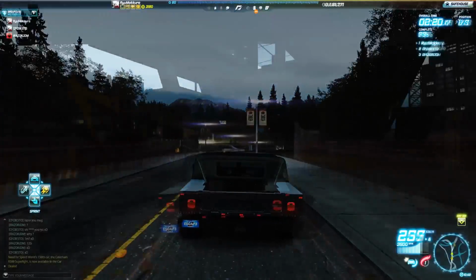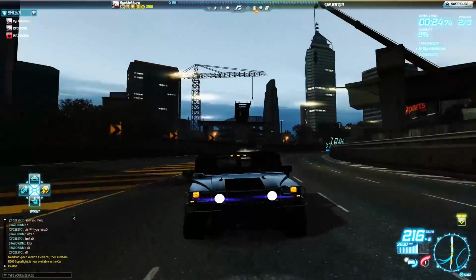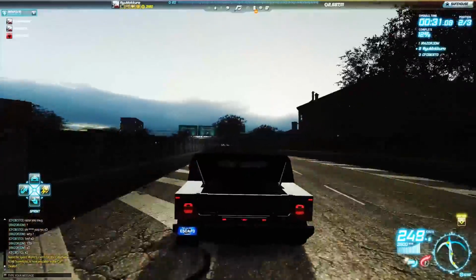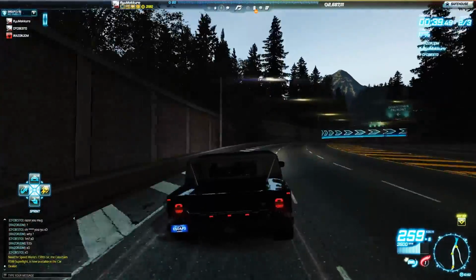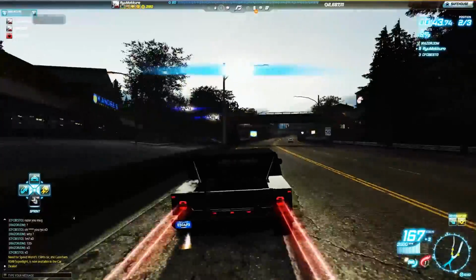So, in overall, to summarize this entire beast of a car, it's, well, it's a tank. Let's say this. It's not the best looking thing, it's a Hummer. However, it handles like a Lotus Elise with a cosmic nose.